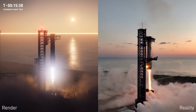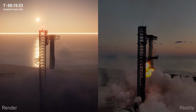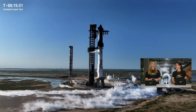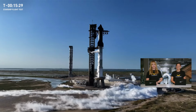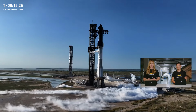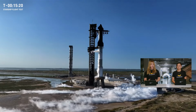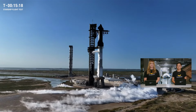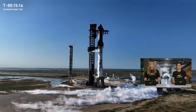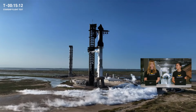I remember when we first heard the call out that tower was go for catch on Flight 5, and wow, I still get goosebumps when I think about that moment. Now, for today's test, just like Flight 5, we're only going to catch if everything on the booster and the tower checks out after launch. As always, we accept no compromises when it comes to the safety of the public and our team. And so to that end, the area around the pad and the flight path are cleared in advance.